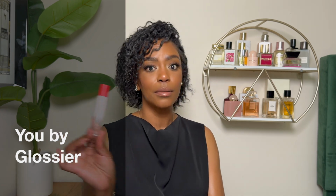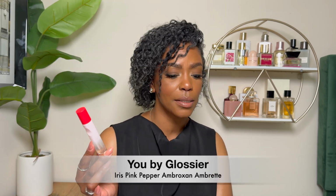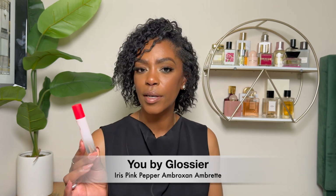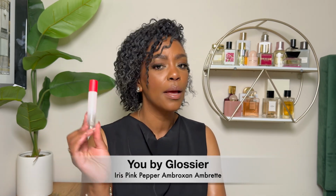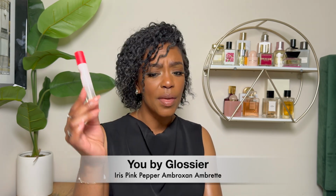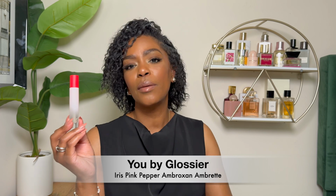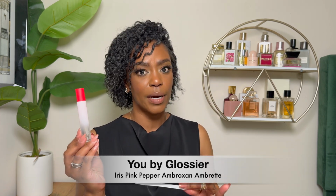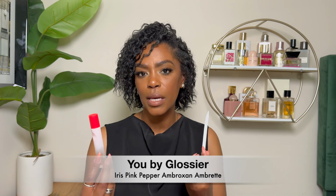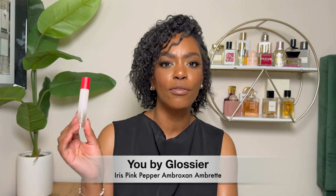Now, this is Glossier You, and if you ask me, this is the one that started it all when it comes to the skin scents. Yes, I know these other fragrances have probably been around longer, but this one has huge popularity. People love her. I have never really been able to vibe with her so much. I smell her and I appreciate the fragrance, but on me, it just doesn't say, oh, buy me, get me in a full-size bottle.